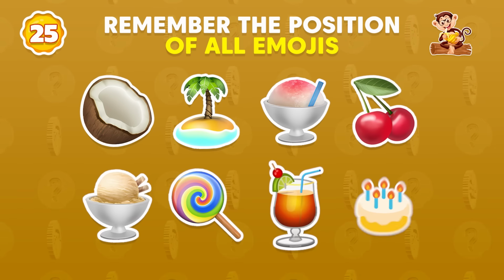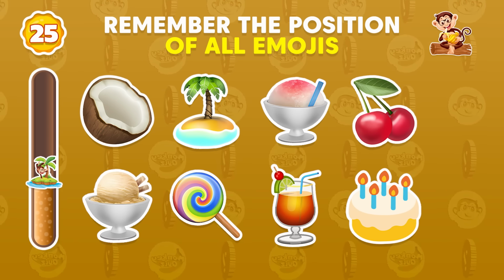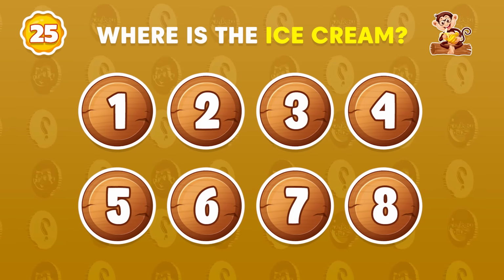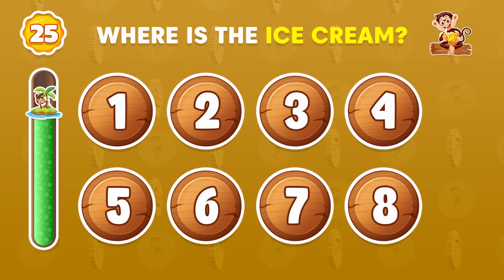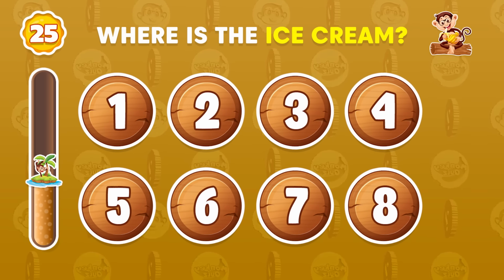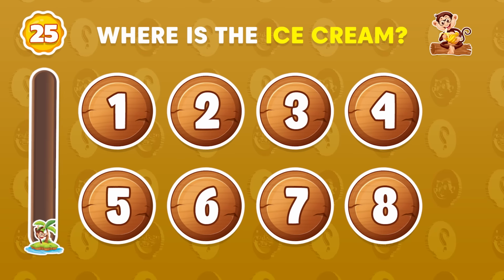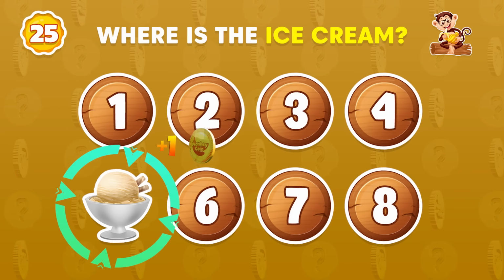Remember the location of all the emojis. Wow! Where is the ice cream? The ice cream emoji is located in the number 5 position.